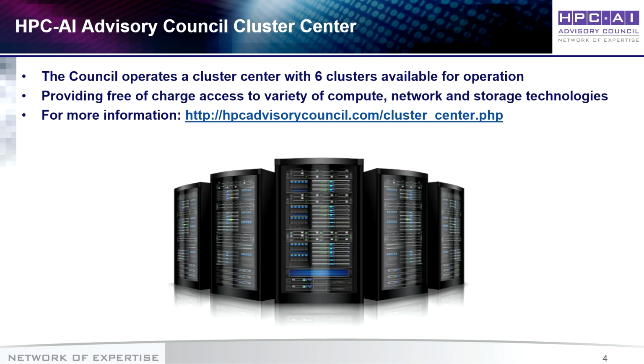One of those is the Cluster Center. We have a center based in Santa Clara, California. It ranges between 5 and 10 systems at any time in a given year. Usually we're taking things out, bringing in new stuff. We try to have the latest and greatest technologies that are available. Sometimes we're lucky enough to get some of those new processors and accelerators before anyone else.